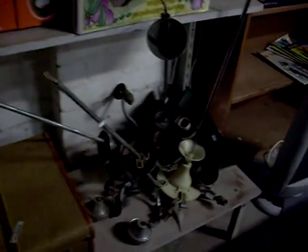Toys. Pretty dark down here, so I can't see. I don't know what you guys are looking at. Mirrors. More wall units. Mannequins. Stereo gear. Cases. Deco lights. DVDs. More tins.